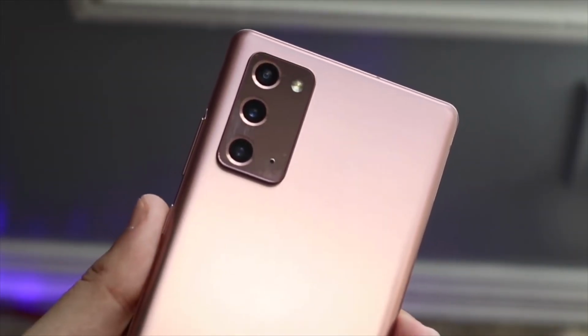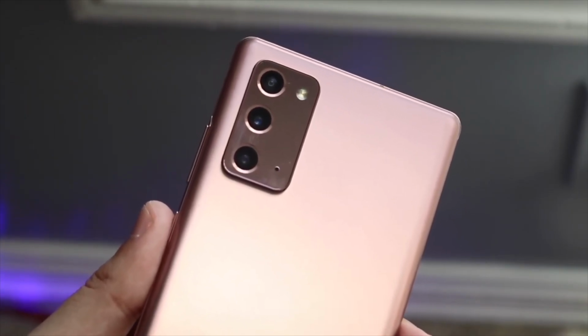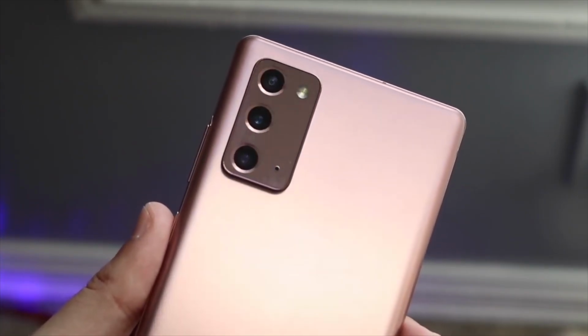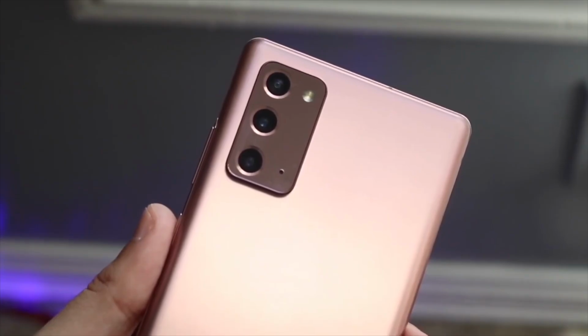Now, on top of that, when you're taking a look at both these devices, another thing to keep in mind here is the price tag. The Samsung Galaxy Note 20 is going to cost you about $190 right now, where the iPhone 17 is going to be costing you $800.